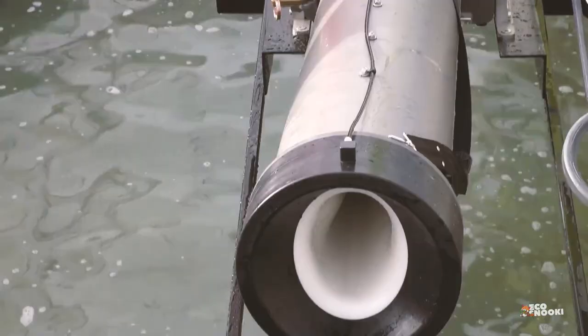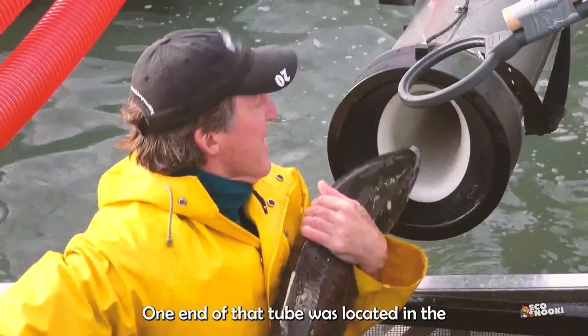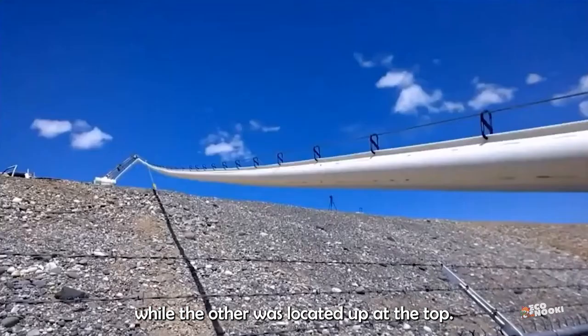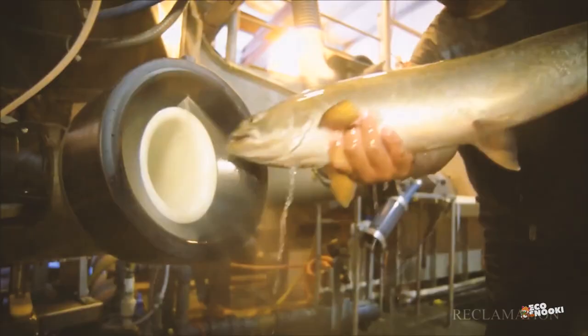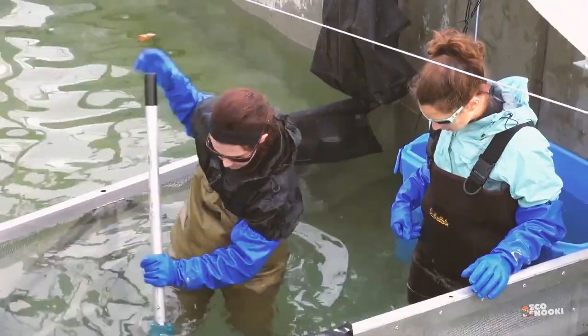The first design system was basically a flexible plastic tube hooked up to a motorized air pump. One end of that tube was located in the river at the bottom of the dam, while the other was located up at the top. It was first used to get fish into a truck or when transferring them into a hatchery or aquaculture operation.